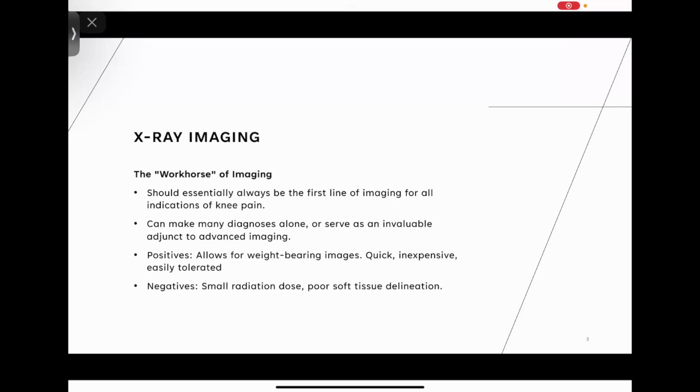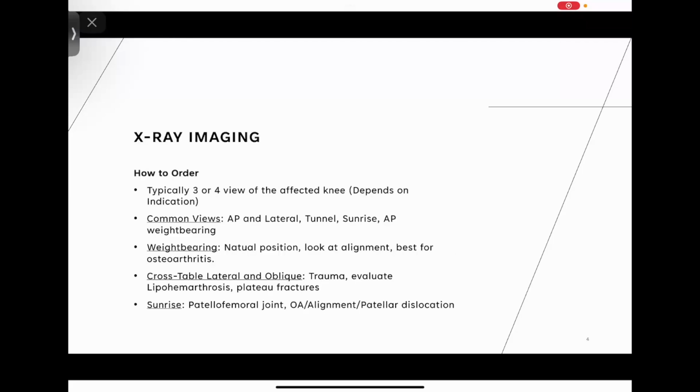It's quick, it's relatively inexpensive, it's easily tolerated by the patients. A few drawbacks are there's a small radiation dose, and of course there's poor soft tissue delineation, so you can't see muscles, tendons, meniscus, ligaments very well. So when you're thinking about ordering an X-ray, the standard order, particularly for just kind of a knee pain, maybe an older person with knee pain, would be a 3 or 4 view of the affected knee.